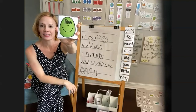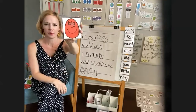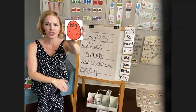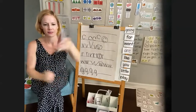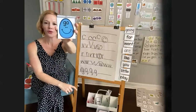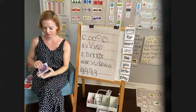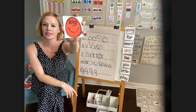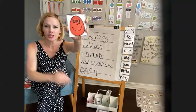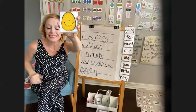L-I-K-E. Like. Oh, here's that one again. Do you remember what this says? B-I-G. Big. Remember this one? G-O. Go. So another one, B-I-G, big. Oh, it's a yellow jelly bean.